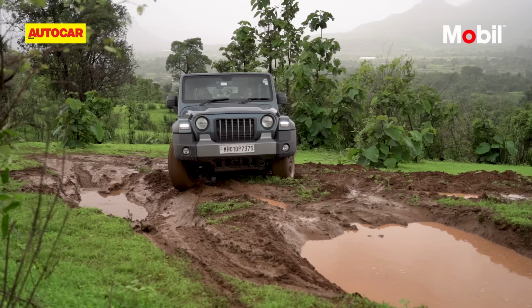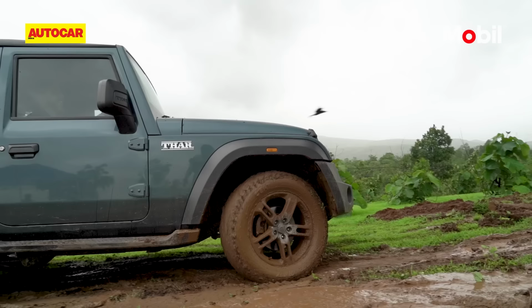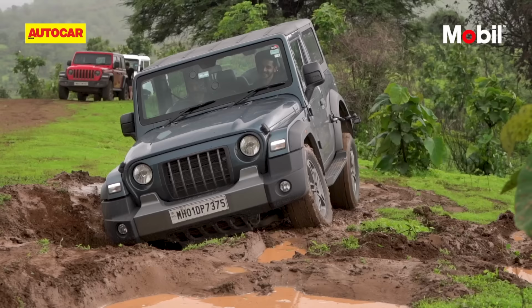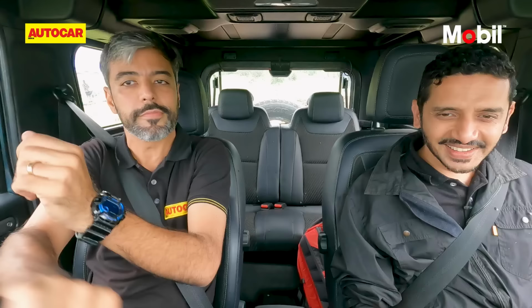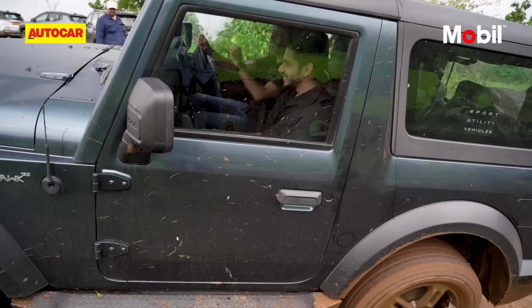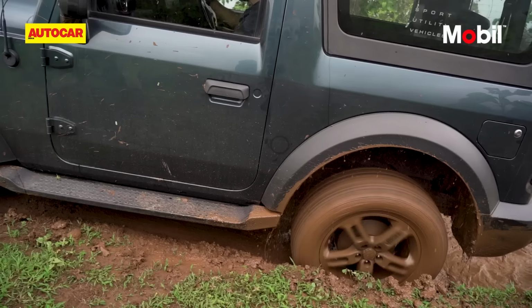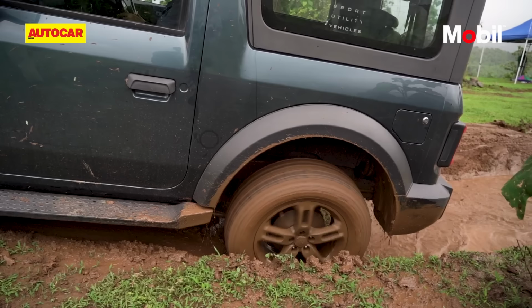I was saying, spoke too soon. Let's just reverse it a bit. And here we go. Not quite the direction we hoped to exit from, but exited nonetheless. By hook or crook, it still did it. So it turns out the slightly worn tires on this car aren't quite as grippy as we hoped.